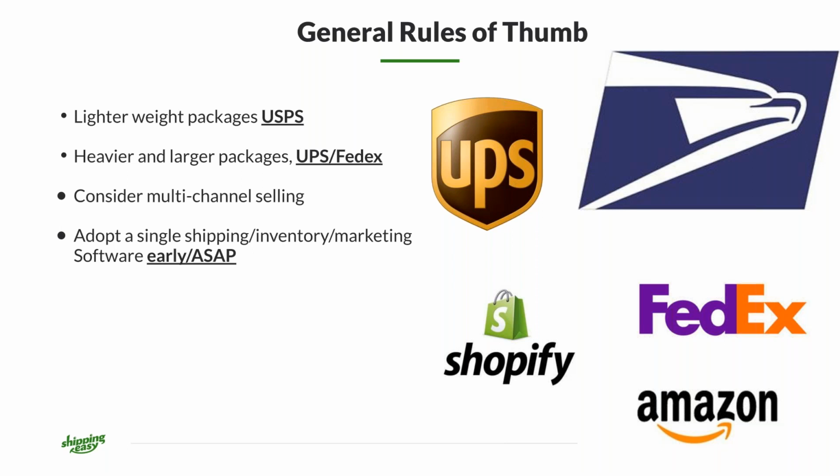It's also inventory though, which is very important. So if you sell that lip gloss on Amazon, but you also sell it on Shopify, well, if you get an order on Shopify, you need to have a deduction on Amazon as well. Otherwise, you run the risk of overselling, getting penalized by Amazon. It's a whole messy road.